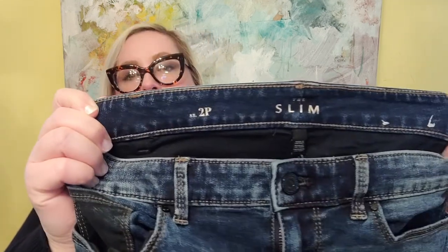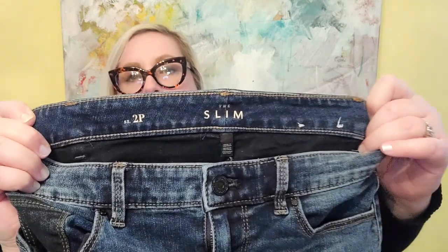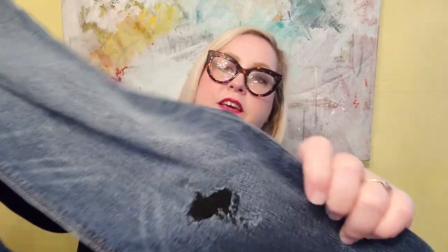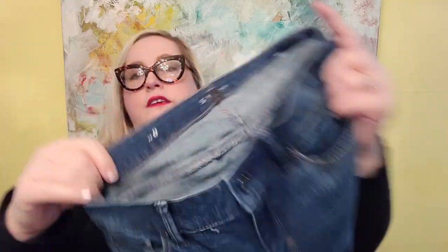But these are some White House Black Market, the slim jeans. I do really well with these slim jeans. And this one has distressing. I love this distressing because the threading of the distressing is actually black. So it's really cool.